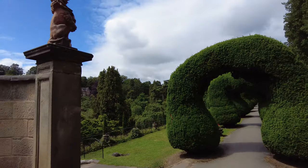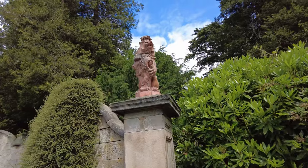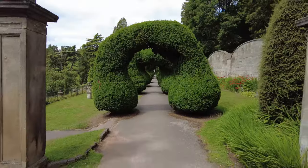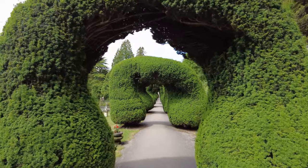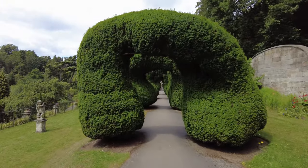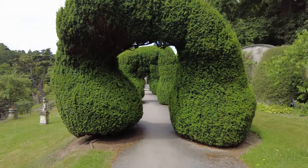And interestingly, these stone lions, I saw one of those being refurbished, I think it was that one, again probably about a decade ago. So you would have gone through the Golden Gates and then come across the yew arches, and these are probably some of the most photogenic bits in the gardens, along with some of the other main features.